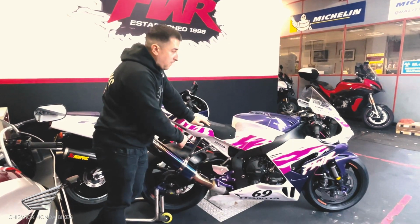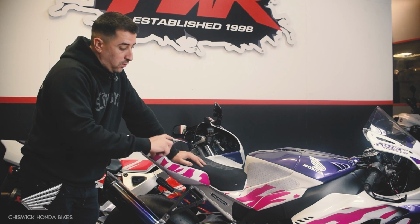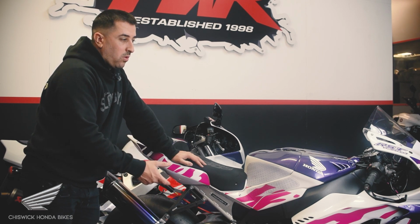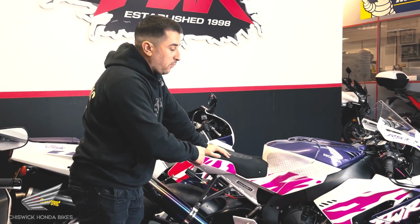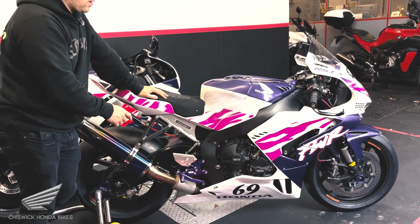In addition to that, I've got the kit upgrade ECU from HRC, which you have to run a kit loom. With those 3 additional items, this bike is making 211 horsepower at the rear wheel. Additional to that, we've done the suspension, which I've currently got K-Tech at the moment, which is working really well.